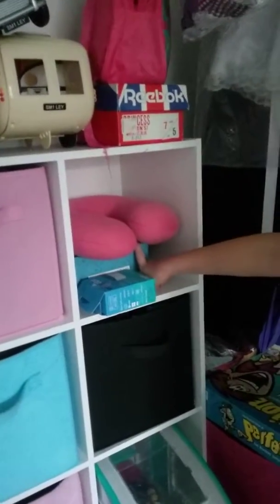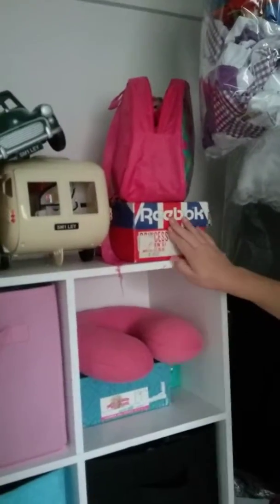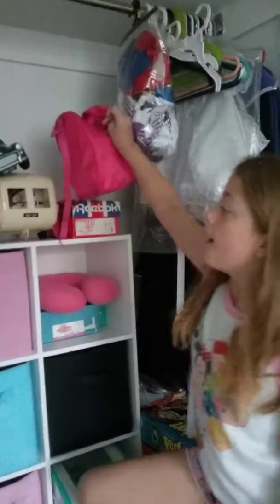My Madame Alexander doll. This is for my Alexa thing. I've got, these are little Strawberry Shortcake dolls that were my mom's when she was little in her baby dress. And then in here I have Shoppies, like a bunch of my Shoppies. And I have a separate thing of Shopkins, which I'll show you.